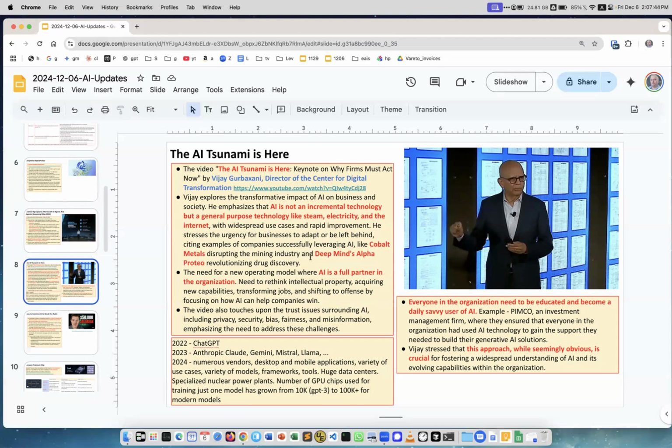Explains and gives many examples how AI contributed or created huge breakthroughs in different areas. And he also explains that everyone in the organization needs to be educated and become daily savvy users of AI. So in the examples of companies which were successful, this is the common pattern. He stressed that this approach, that everybody is using AI, while seemingly obvious, is crucial for fostering understanding of AI and evolving and so on.